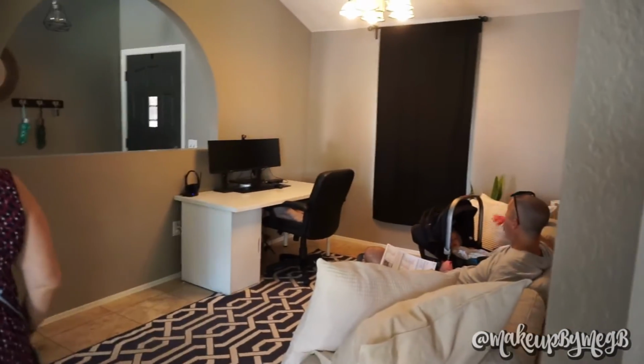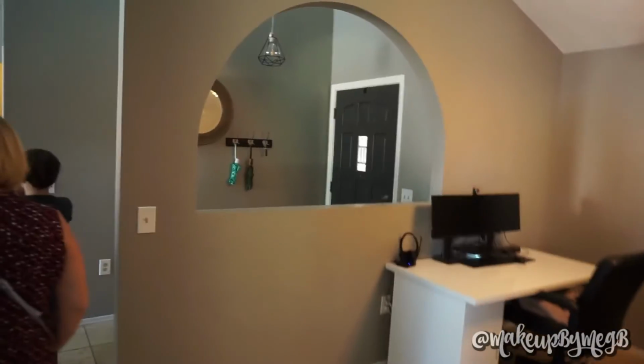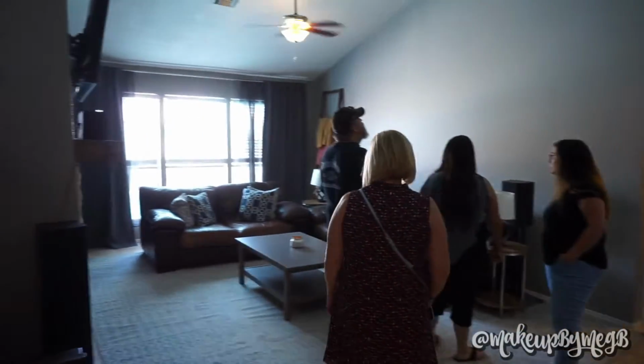Again, this would make a really great studio space in my opinion. I kind of like that it was right off the door. I just think that it's super cool. So here is a living room space. It's a pretty decent size. Again, it has a fireplace.